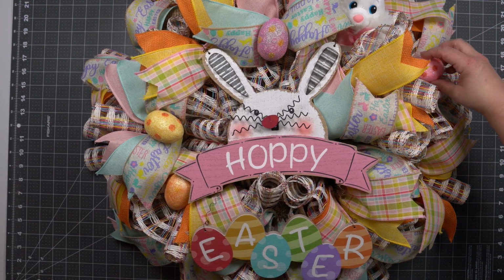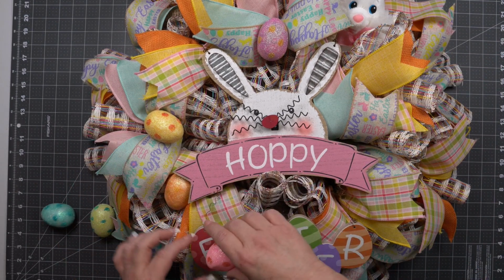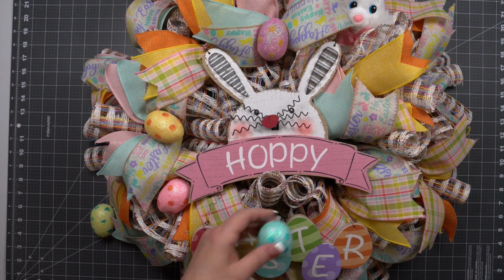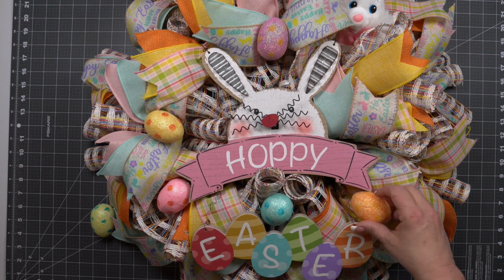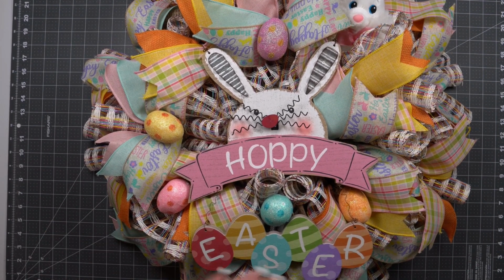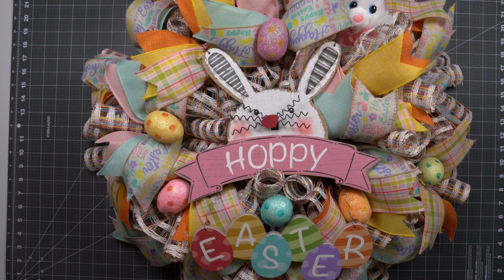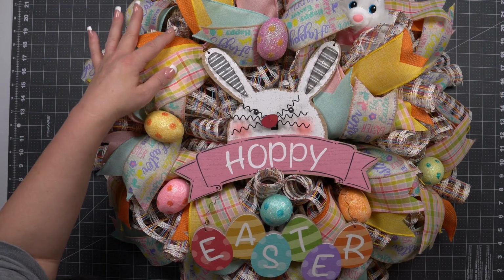And then let's see, I'm going to put that one there. Actually, I think I like this one here, close to the pink. It sort of matches. And then I'm going to put this in here because it matches that one. And then the little orange one can go here because it really matches that color. And then we can put this one just on the outside. And we've got our little bunny there.